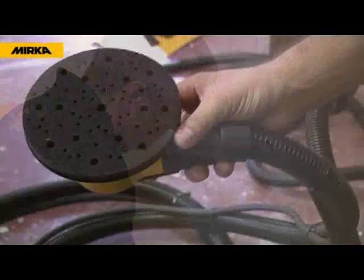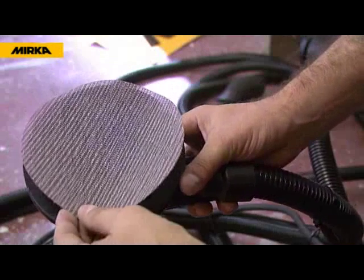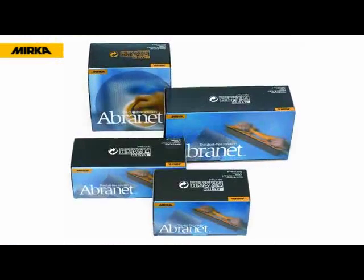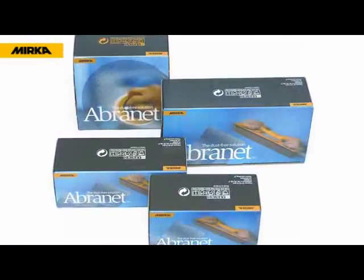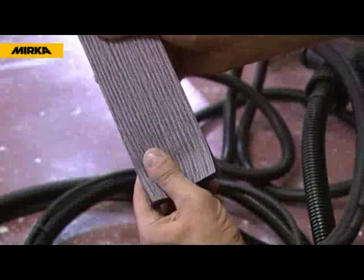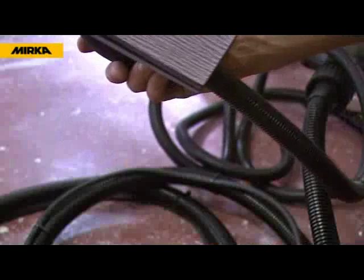It sands efficiently with virtually no dust, using MIRKA's patented Abranet sanding discs, saving you huge amounts of time and effort. There's also a sanding block for those hard-to-reach areas, or if you want the dust extraction without the powered sanding.